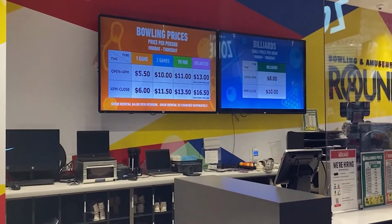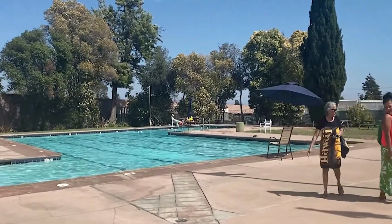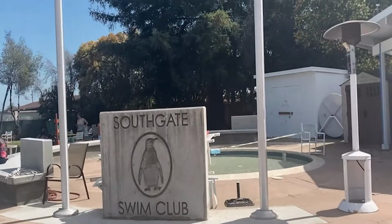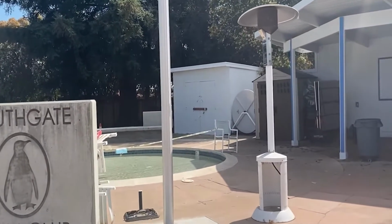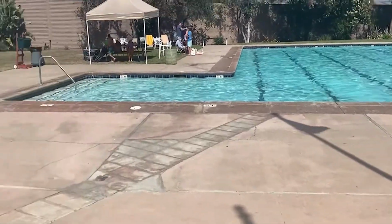So we're at Southgate Swim Club. This is Miguel. Are y'all open every day of the year? No, it's only summer. Only summer? Okay. People come here to exercise or just families? Mostly families, but we do get occasional people coming in to exercise. We actually have an hour time frame at the end for just people who want to swim laps. Just for swimming laps, so you get exercise here.